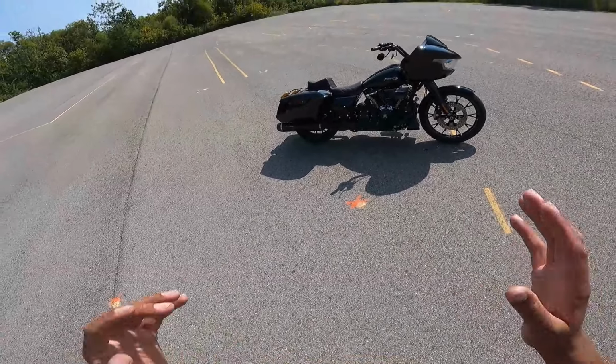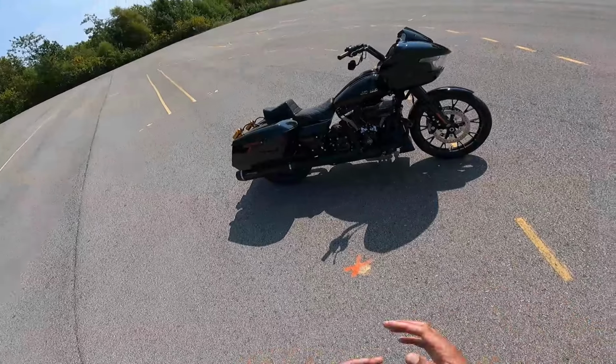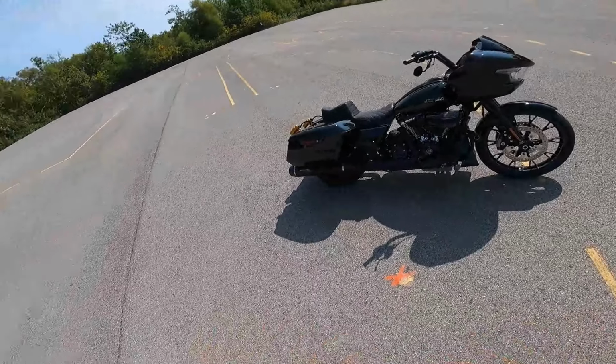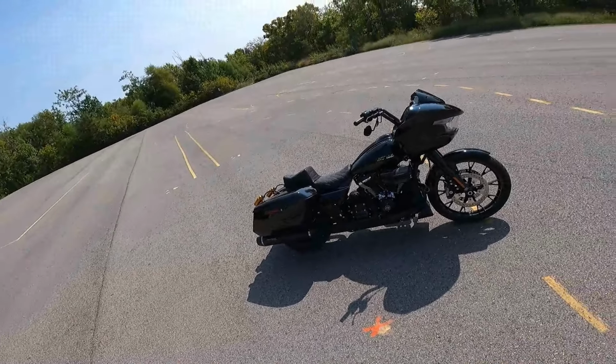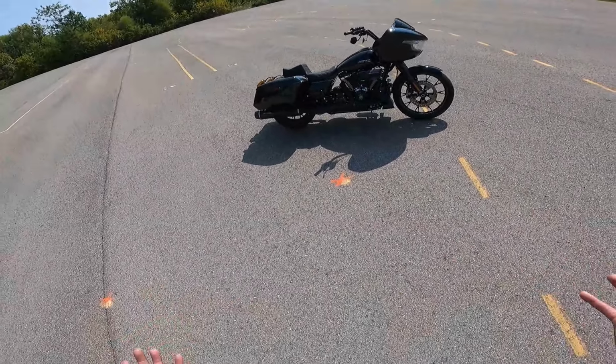And to get into the upper gears, you probably won't be able to do it in the parking lot. I'm not telling you to break any laws by any means. I'm saying just there might be an open area where you can ride and get to the higher gears.